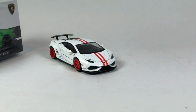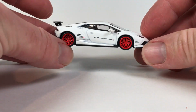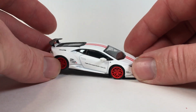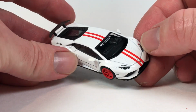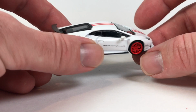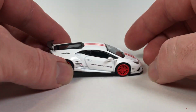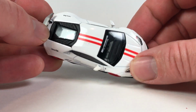We get metal body, metal base, solid construction, rolling. It rolls. You get a hard plastic wing. These mirrors are a kind of rubberish compound, flexible. And you get inserted detail for headlights with graphics behind them. Inserted detail for taillights, and just, it looks great, right? Used to that from Mini GT. I really like their philosophy. I'm digging it. I'm really enjoying it.